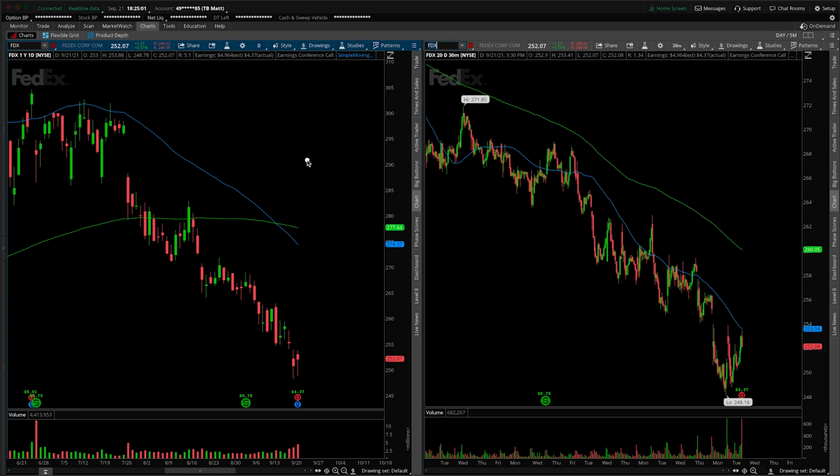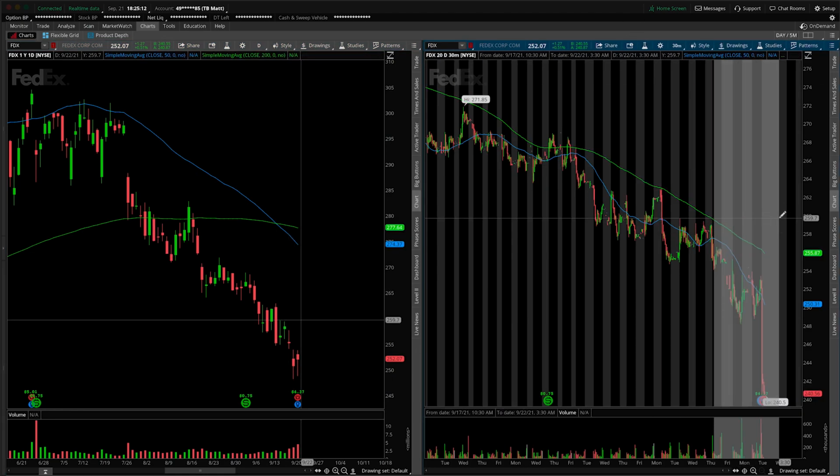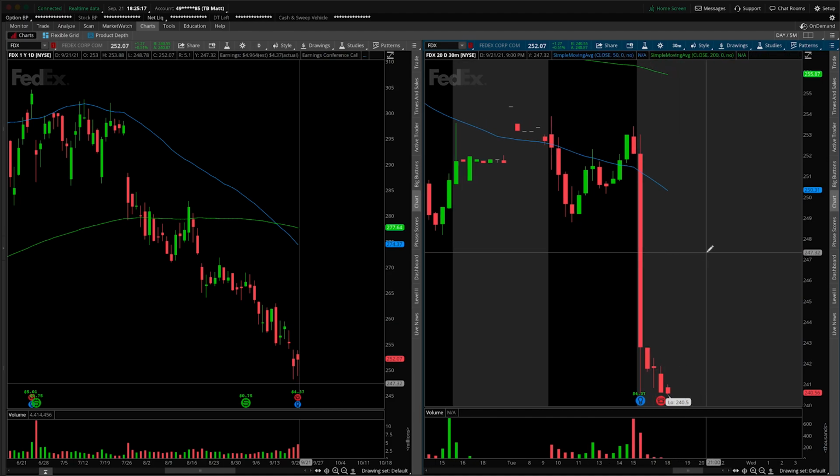On the left-hand side, we have the daily time frame, and on the right-hand side, the 30-minute intraday time frame. Now, these guys did just give us an earnings announcement after the bell today, so let's flip on the extended hours session here and see what is going on with the number. And my goodness, not looking so hot here. Pretty big, solid red candle there to the downside.